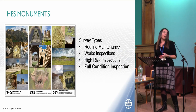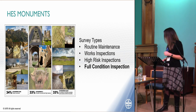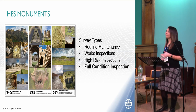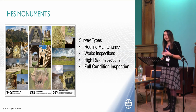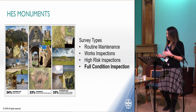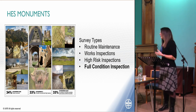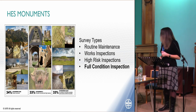HES monuments are split into sort of thirds, which Joanne mentioned yesterday. So you've got your roofed buildings, you've got Edinburgh Castle, Stirling Castle, a variety of monuments like that. Then you move into the unroofed buildings, Craigmillar Castle, and other sites like that. And then you move on to the lumps and bumps, as Joanne called them. So your standing stones and things like that.